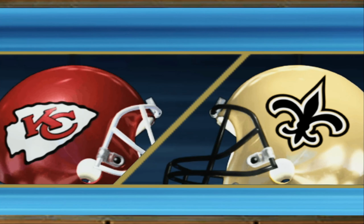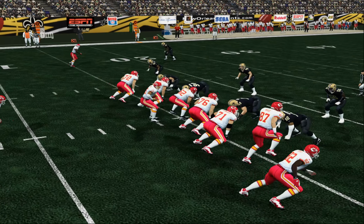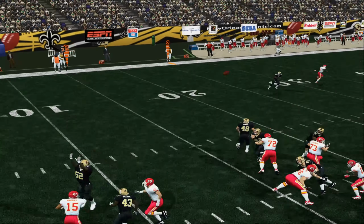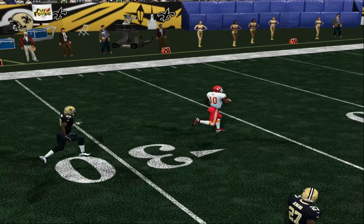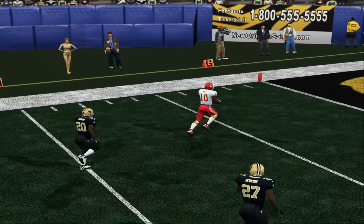Chiefs, Saints. Hill was definitely a key, as he was able to work his way open for a big one here. The Chiefs win this one by the final score of 35-7.